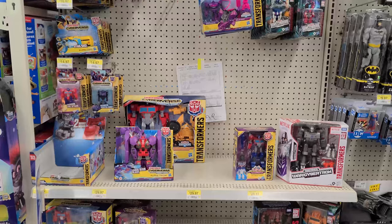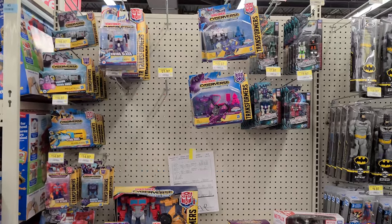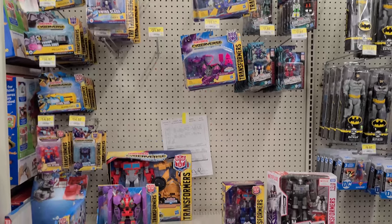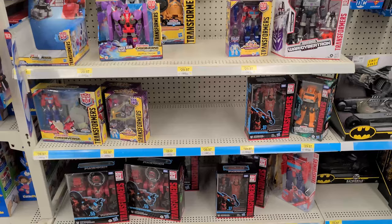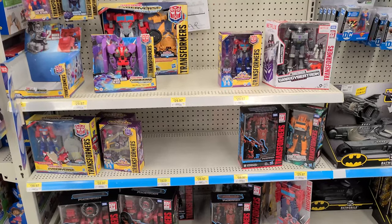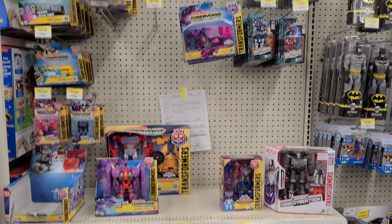If you see that piece of paper taped to the back wall, that is called a planogram, and I did check it out, and it does say done written on it. So I'm guessing that everything here is organized, or at least kind of organized where it should be. So hopefully they restock sometime soon, and maybe they'll have the tiny turbo changers that I was looking for.